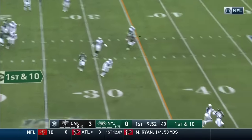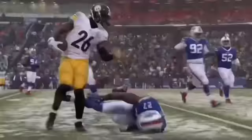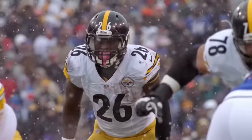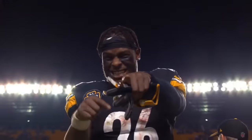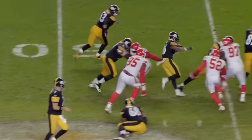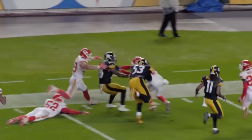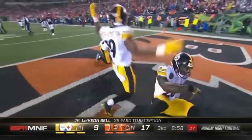Bell moves to the slot. Darnold with time throwing sideline. It is. Didn't get him out of bounds. And the Steelers with an interesting celebration.